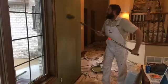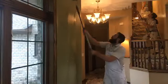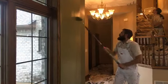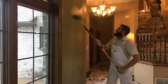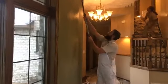Nail in the wall, so be careful not to leave a bunch of paint on that because that'll drip. Go right over the nail, otherwise it'll catch a bunch of paint.